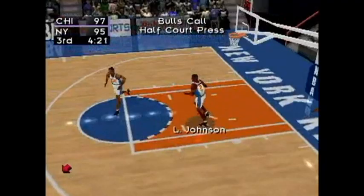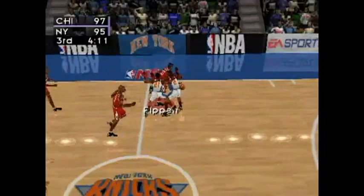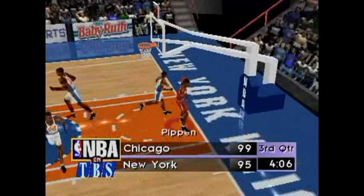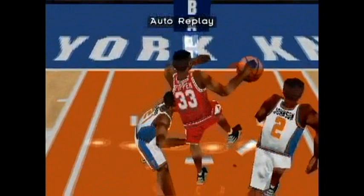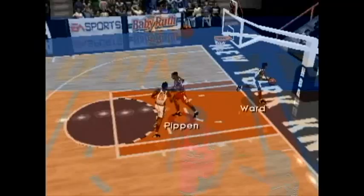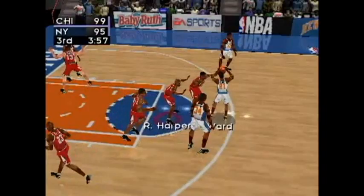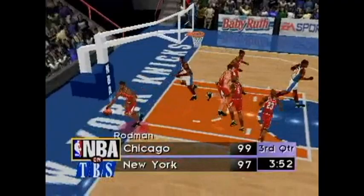Inbound pass to Johnson. From midcourt to Ward. Oakley gets the ball. Pippen comes up with it. With a huge jam. Let's check that one on replay. Inbound pass to Houston. From the left side to Ward. From the top of the key to Johnson. Oakley. He takes the jumper. Nothing but net.